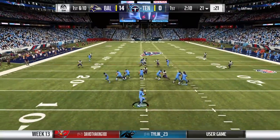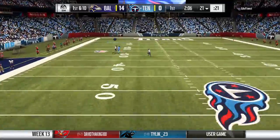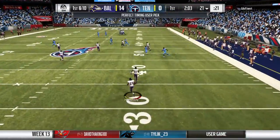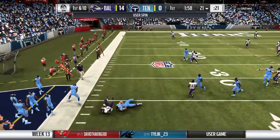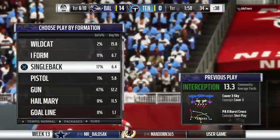They go back to the air here after the INT on the last drive. He's going to air one out. He rifles one that's intercepted, picked off by Marlon Humphrey. And he'll get it all the way down inside the 35-yard line.